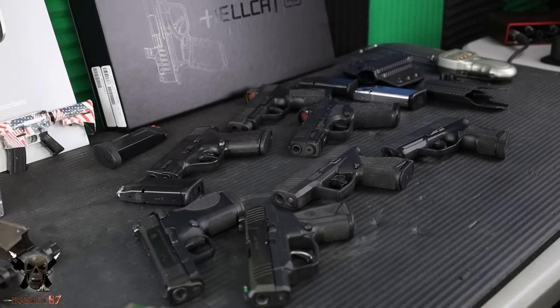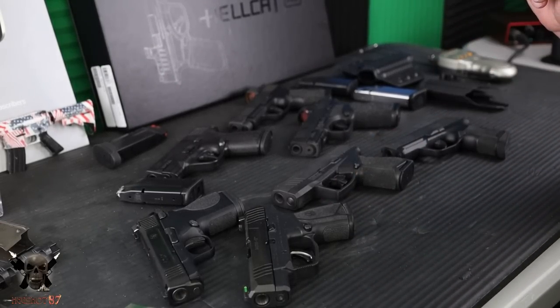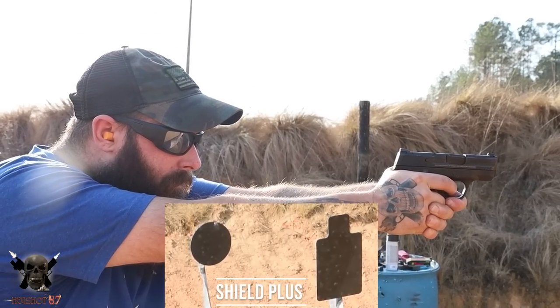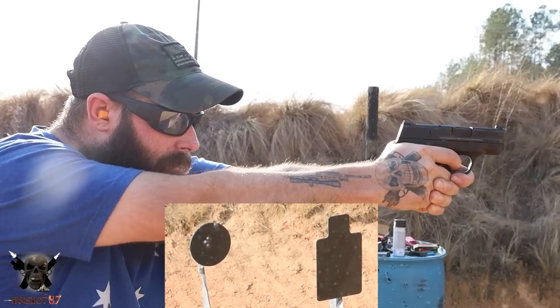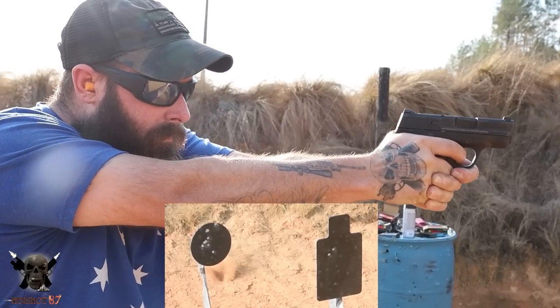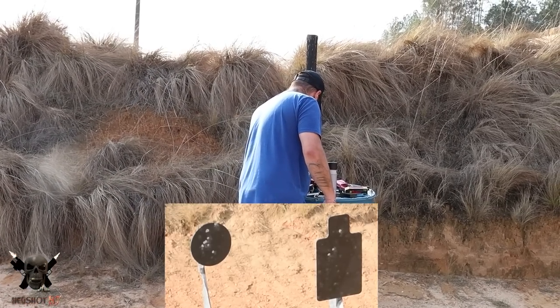If we want to sum up what happened there at the range, let me tell you what the best shooting concealed carry gun I own is, that's the Shield Plus. They have struck the incredible balance here of size, weight, capacity, all that good stuff. But this trigger right here, the way this gun points, is absolutely incredible in my hands, man. I am so impressed with this gun. I can imagine the Performance Center is even better and even more accurate.